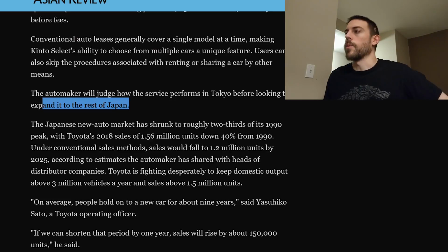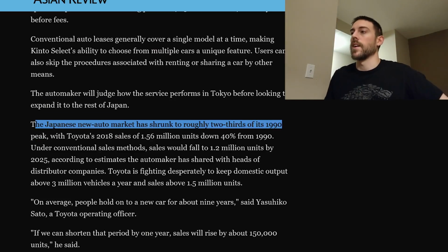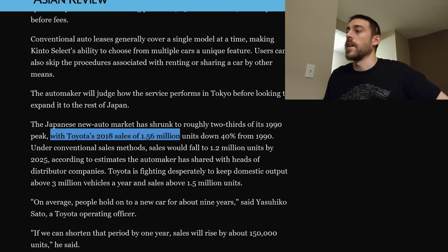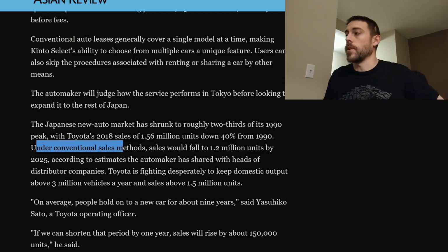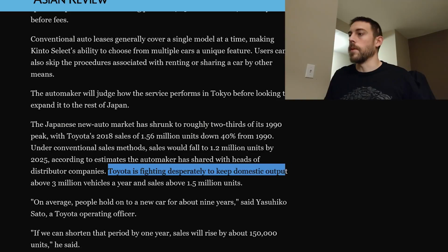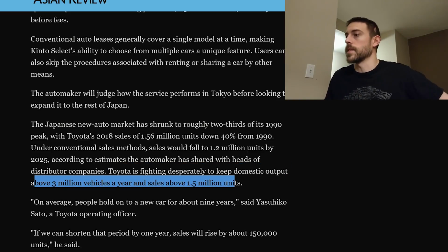The Japanese new auto market has shrunk to roughly 2/3 of the 1990 peak, with Toyota's 2018 sales of 1.56 million units down a whopping 40% from 1990. Under conventional sales methods, sales would fall to 1.2 million units by 2025, according to estimates the automaker has shared with the heads of distributor companies. Toyota is fighting desperately to keep domestic output above 3 million vehicles a year and sales above 1.5 million units.